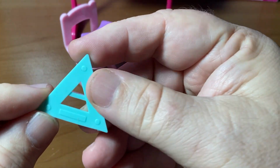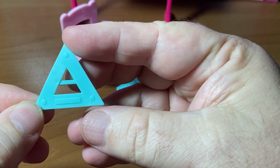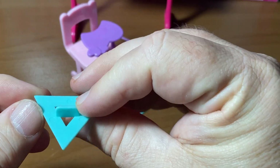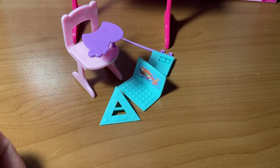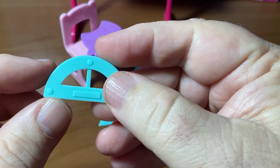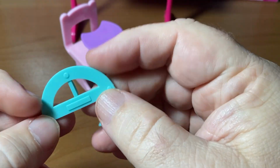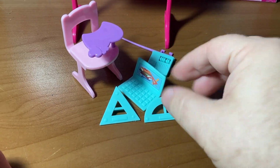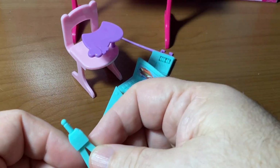So we also have this triangle. I would think this is something to do with math, but I don't remember anything about a triangle like this. It also could be a musical instrument for all I know. I have no idea what this triangle is for. I know what this is. This is called a protractor. I used to sing a song going, she thinks my protractor is sexy. So that's pretty clever. They got a protractor, but a triangle? I've never seen one of those, like, for that purpose. I don't know what you would use it for. It's clearly an equilateral triangle.